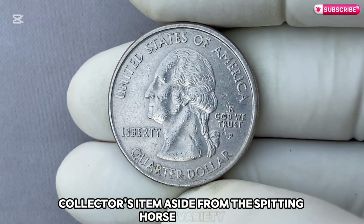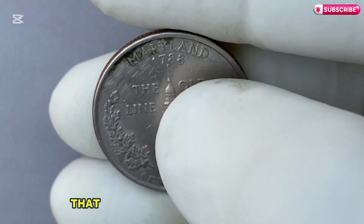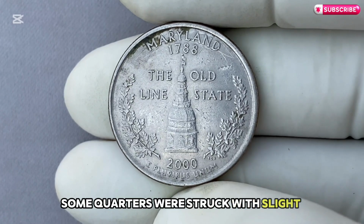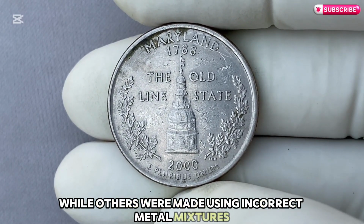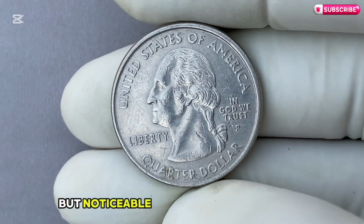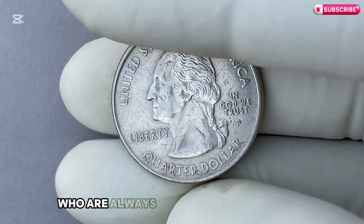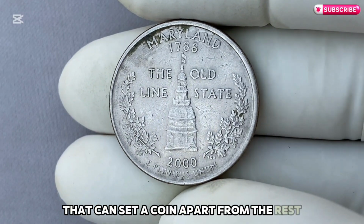Aside from the spitting horse variety, there are also other rare versions of the 2000 Maryland Quarter that can make your coin collection stand out. Some quarters were struck with slight misalignments, while others were made using incorrect metal mixtures, causing subtle differences in their weight, color, or texture. These small but noticeable errors are a dream come true for coin collectors, who are always on the lookout for any distinguishing marks that can set a coin apart from the rest.